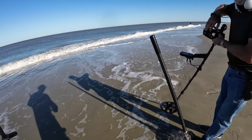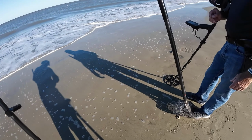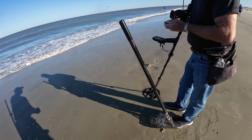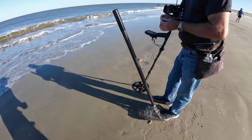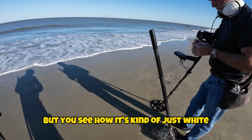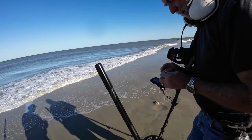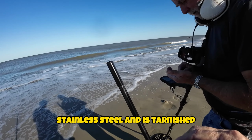Why not? I see one of the rings. See the sun shining on one of them. Yeah, right down there. There it is. That's the one I think might be a good one. The other one I know is junk. Have you looked for a marking in this one? I've looked, but I can't see anything. But you see how it's white, but then it's got a little bit of a gold tint to it. Like it might be gold, yeah, right there. But that might be stainless steel and it's tarnished.